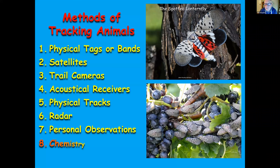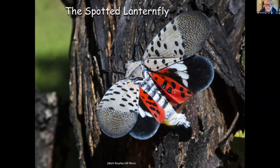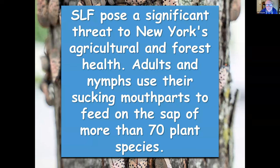And then finally, the last one, I'm just going to do this only because this appeared in the newspapers in the last week or two. You can use chemistry. This is the spotted lantern fly. If you're not familiar, it has been identified on Long Island, further up western Long Island. It hasn't made it out here yet, and it is a major problem.